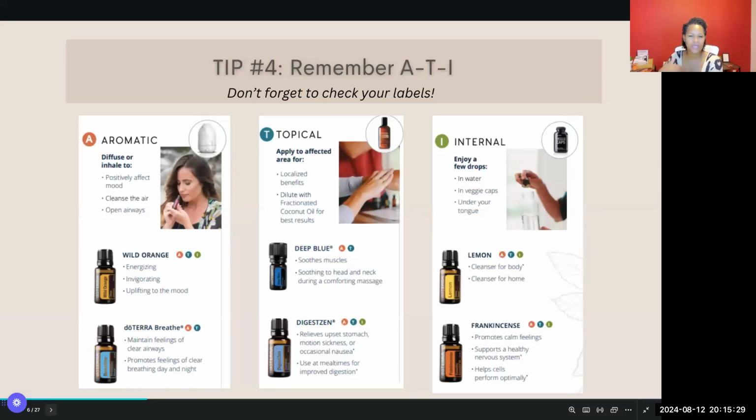A carrier oil looks like a coconut oil or a jojoba oil. Those are some of my favorite oils that you can mix with it. It's going to help the essential oil penetrate into the skin faster and better and more effectively. It does not reduce the effects of the essential oil. So you can use them topically, apply it wherever you feel the pain, and massage it in. I love to use Deep Blue in that way. It's a really great oil to help soothe the muscles, but you can use any of the oils topically for that.